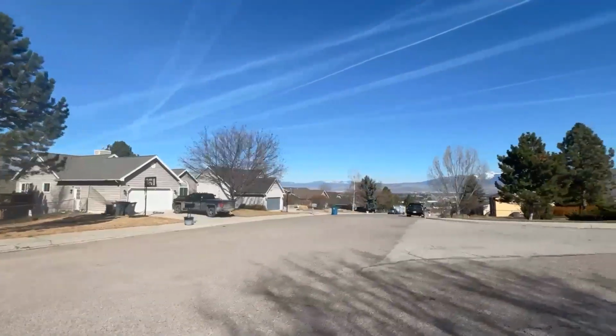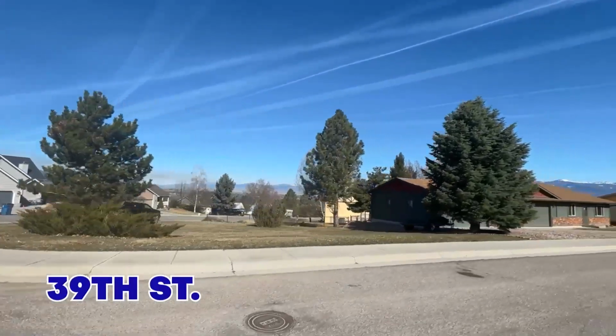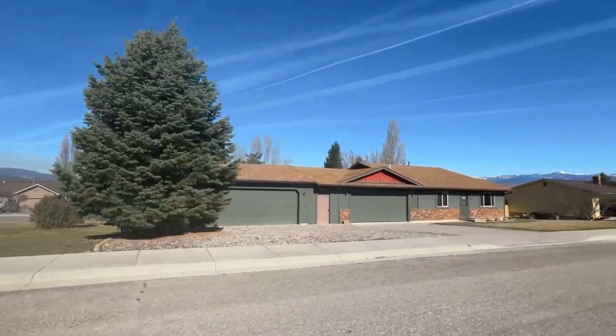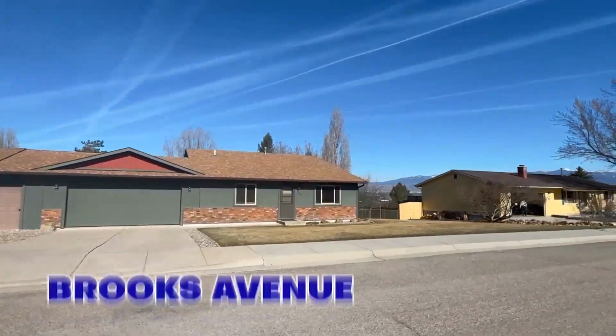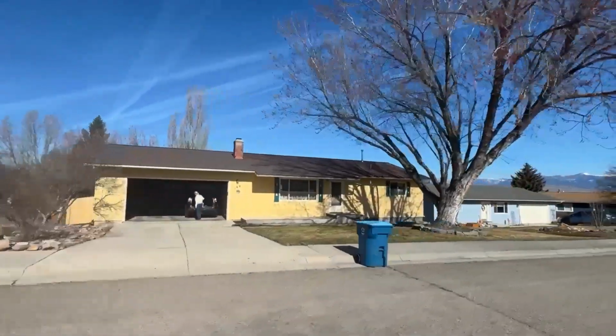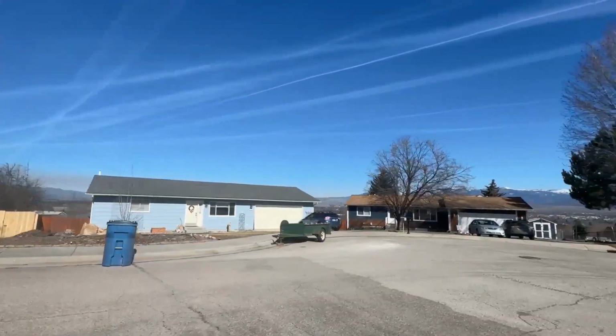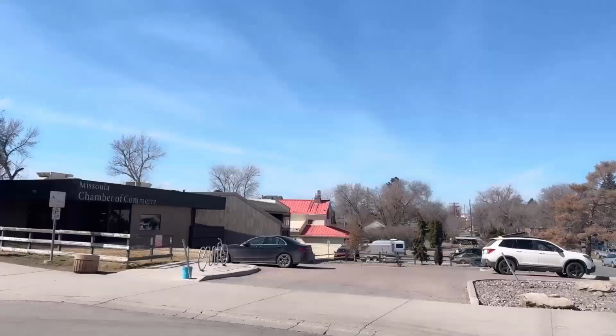Beautiful lights when you're up here. You're looking down on what's called 39th Street, and then over a little further to the north is Brooks Avenue, which we came in on earlier. So you can see Snowbowl there in the back if you look carefully.